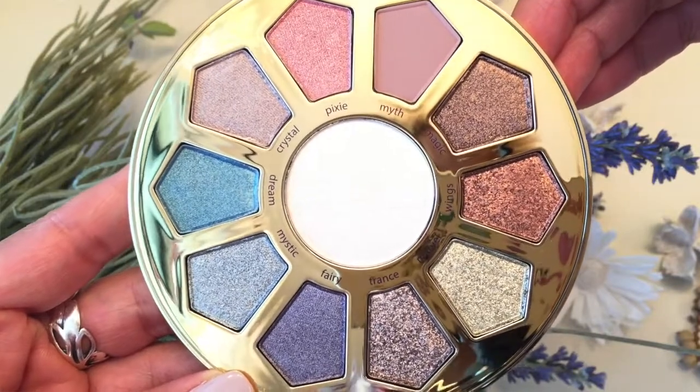Even though the Modern Renaissance palette, I have to admit, has ultra mattes, and Anastasia Beverly Hills does beautiful ultra mattes, they are a bit powdery, but they are buttery, pigmented perfection. However, the colors are just not my thing. There's actually way too many similar colors in the palette for me. I can break that down in another video.